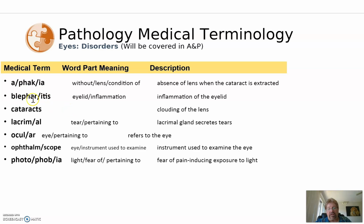Blepharitis, this is inflammation of the eyelids. I would know this. Blepharitis, of course, we know what itis means. Cataracts, clouding of the lenses, changes in the denaturing of the proteins of the lens. Lacrimal has something to do with tears or tear glands. Ocular, something to do with the eye. Ophthalmoscope, it's the device the doctor looks in your eye with. Takes a lot of skill, guys, to use one of those, but it's really wild. The eyeball is the only place in the body that you can look in with this instrument and see the blood vessels and nerves in their natural state without making an incision to see it.